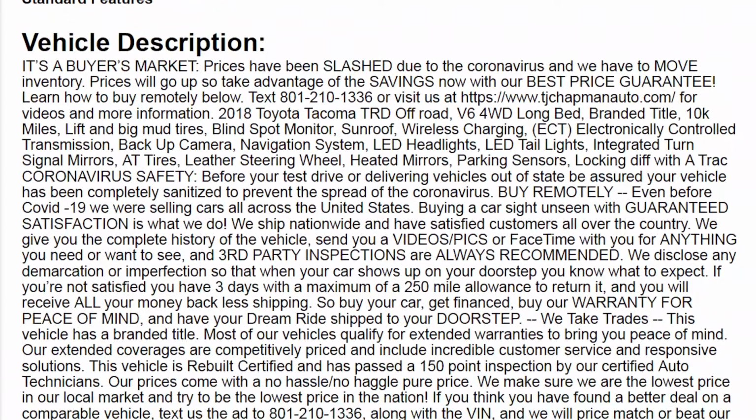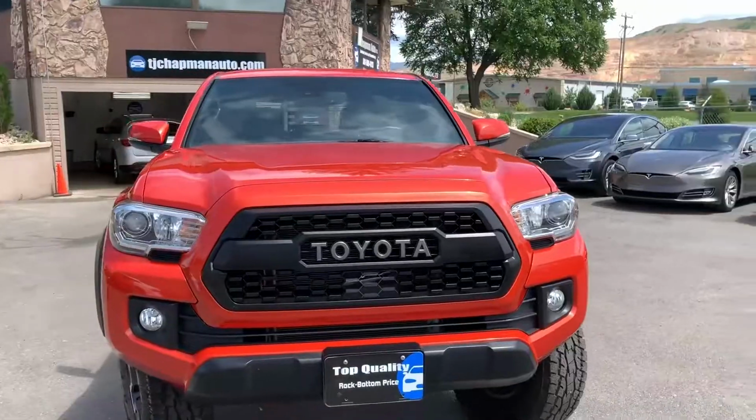That is your 2018 Toyota Tacoma 3.5 liter truck.